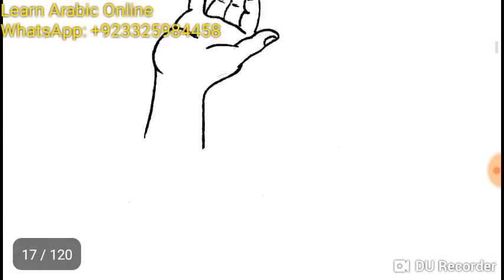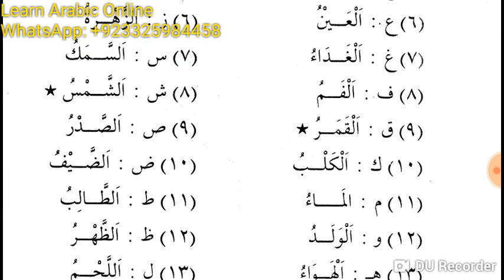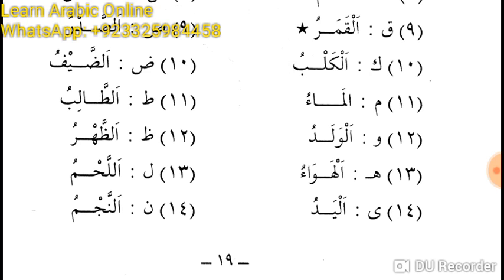Al-ghada'u, the lunch. Al-famu, the mouth. Al-qamaru, the moon. Al-kalbu, the dog. Al-ma'u, the water. Al-waladu, the boy. Al-hawa'u, the atmosphere.